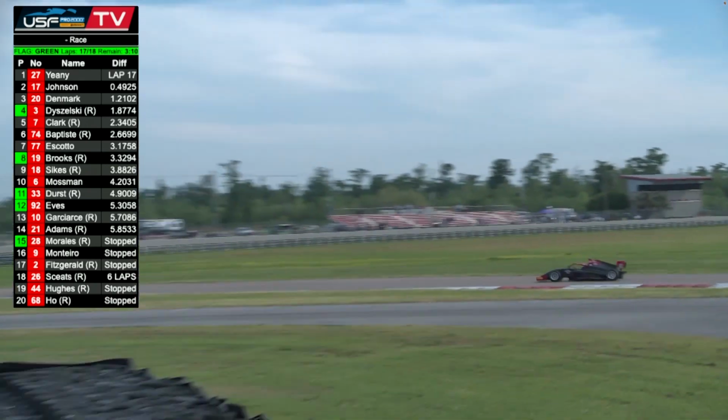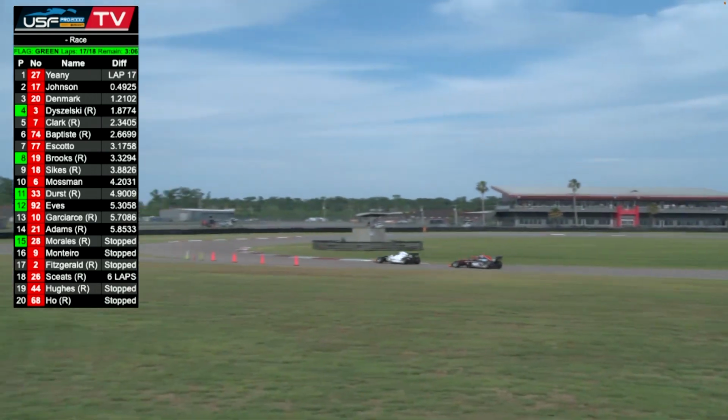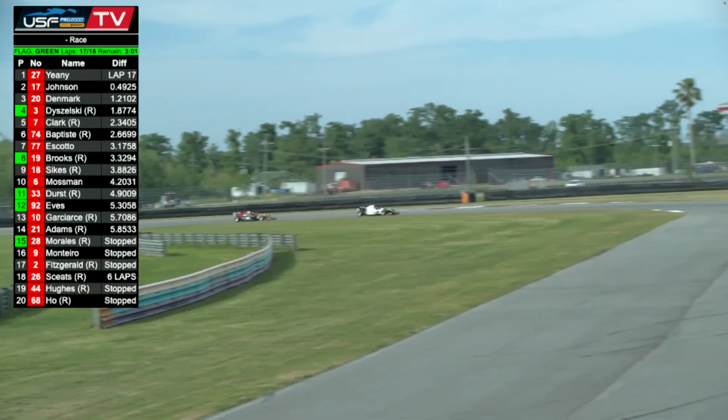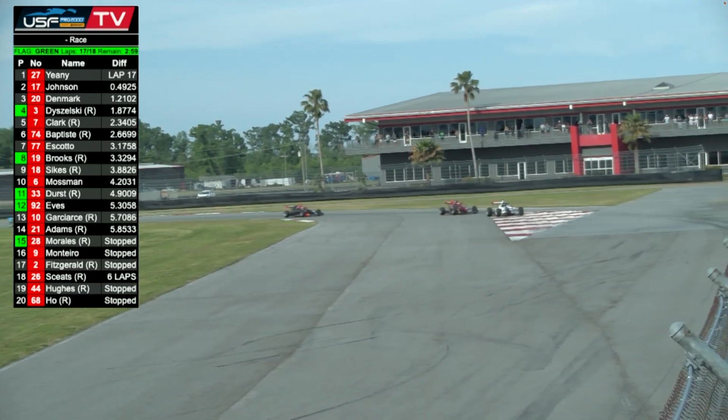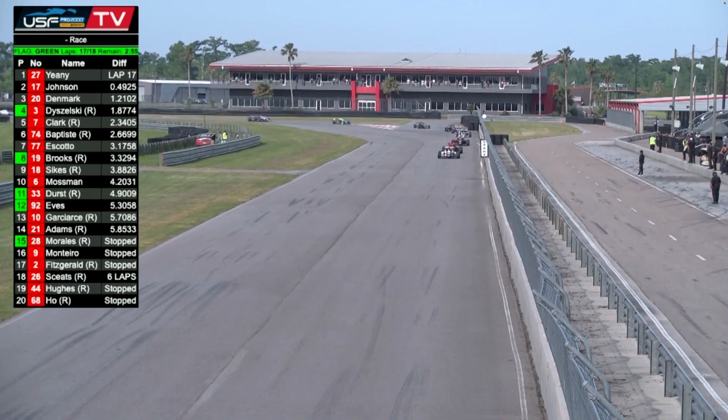Johnson all over him. Does he throw it to the inside in turn number 12? Yaney still has the spot. He's got to finish it off here, up over the curbing to the inside. Denmark right there, P3. Yaney just needs to get through here. He's going to have it out of the corner. Johnson with a bit of a wiggle, mid-corner, coming to the front straightaway.